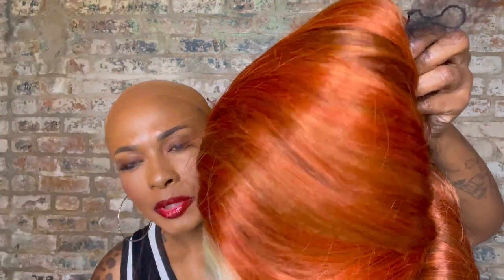We have UGL802 Noel in TFS1BPPGD, and we have UGL015 Octavia in 613CBR. I'm trying to make sure it ain't giving Party City. It's kind of giving like a shiny Halloween wig, ain't it? We're gonna see.